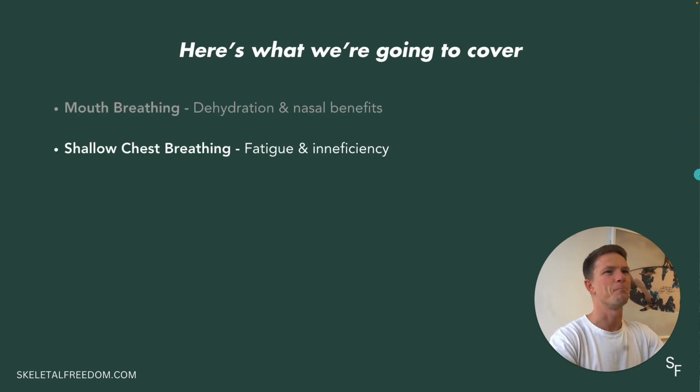Let's carry on. Shallow chest breathing, fatigue and inefficiency. Time and time again, in fellow runners, this is what I see that actually is a big limiting factor in really simple performance and really simple ways that can just make the experience of running more joyful, more enjoyable, and support people to just go further and faster with way less effort. That's how I want to run.